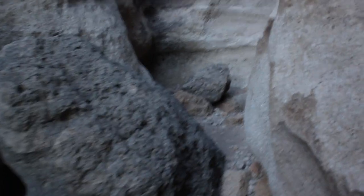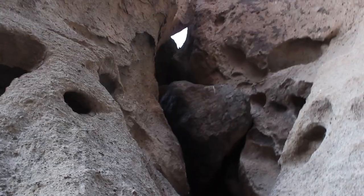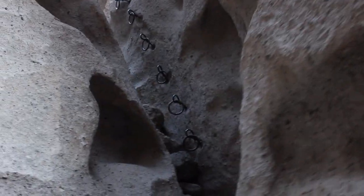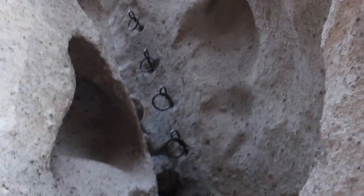We continued around the wall, and the slot area of this hike is known as Banshee Canyon. The hike itself is only a mile and a half, but it is very popular because it's right next to the Hole in the Wall Visitor Center and the Hole in the Wall campground. So expect a lot of traffic depending on the season you come out here. We actually didn't run into anybody.